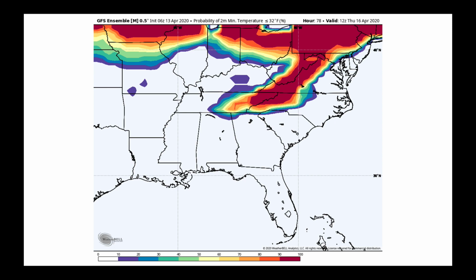Here's the probability from the GFS at getting a freezing temperature on Thursday morning, and you can see that the probability, well, look at this. This is 50 to 60%. So in this area and to the west, that's where we have our highest chances. But that's not that abnormal as you get up into those higher elevations this time of year.